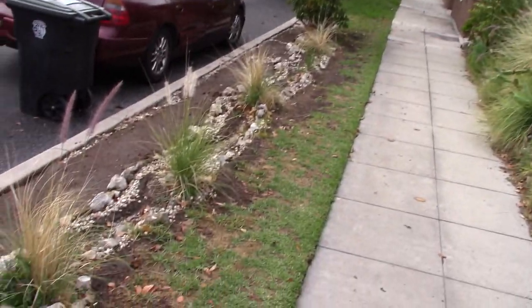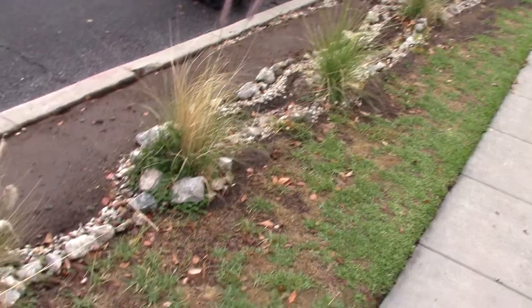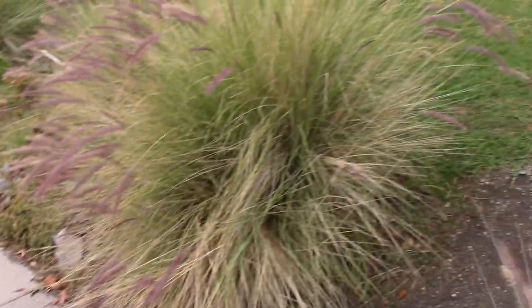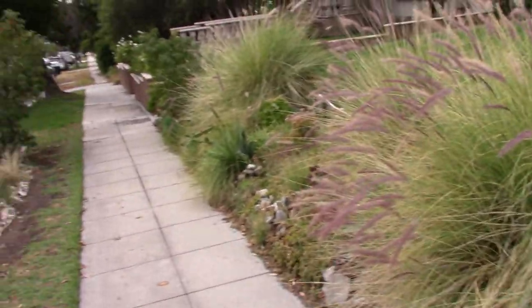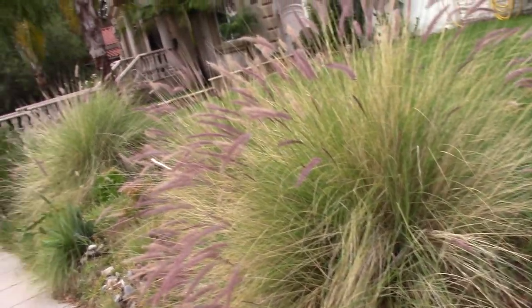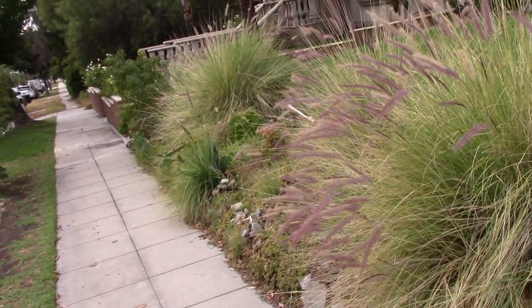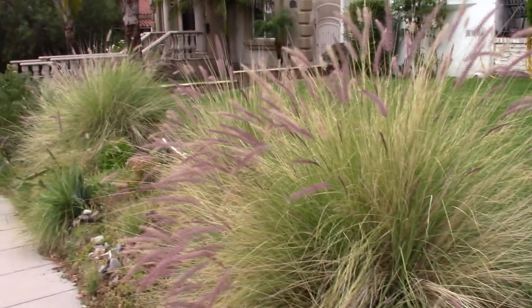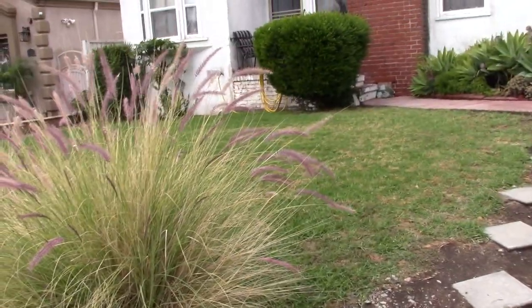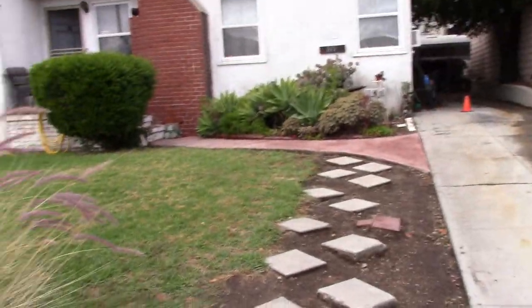Anyways, this is the parkway in front of my parents' house. This is what I've done with their front yard over the past several years as I've been trapped here. I agreed with the government to take care of them and to do their yard, so I fixed it up like this.